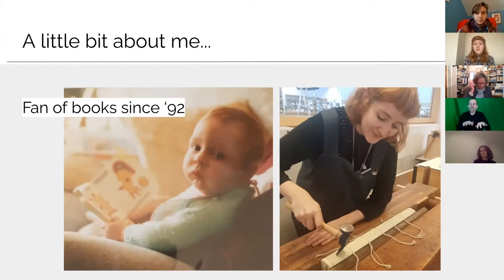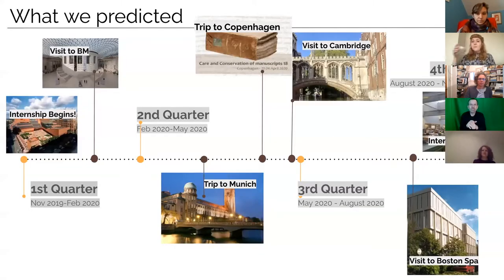I began my internship in book conservation at the British Library in November 2019. Originally designed to be a year, this was then extended to 15 months due to the COVID-19 pandemic. From November until lockdown began, I received such wonderful training at my bench, and my internship was everything I thought it would be and more.